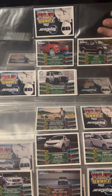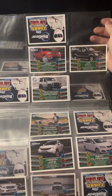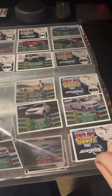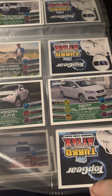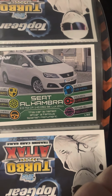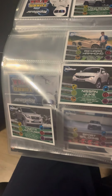Jeep Grand Cherokee, Kia Sorento, Land Rover Defender, and then we got Richard Ham, nope. Then we've got Nissan Juke, Seat, what does that actually say? Is that an A? Seat Alhambra? Seat Alhambra. Right, I'm not this stupid. S-E-A-T, Seat, Alhambra. Toyota Land Cruiser. That's all the greens.